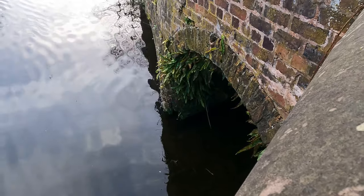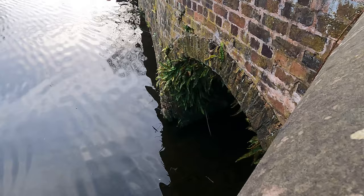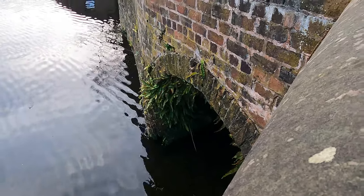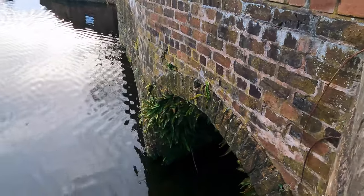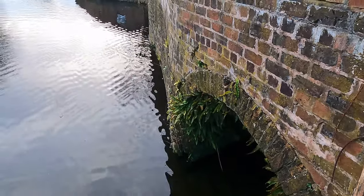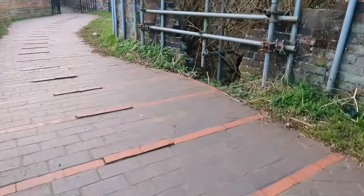So yeah, I don't know if many of you have noticed this. When I've walked down here many times, I've never noticed this little arch tunnel going right the way in. I don't know how far it goes in or what it was actually used for, but you can just see down there. I know it does go a bit away in, to be fair. I don't know what's on the other side of it. Have a look, see if it goes on top or something.